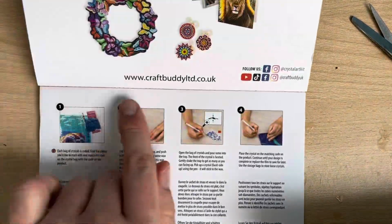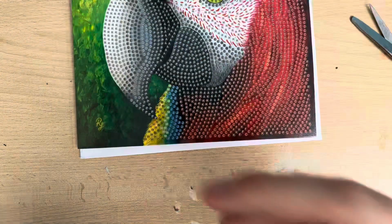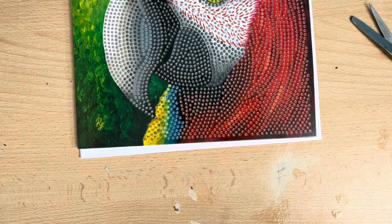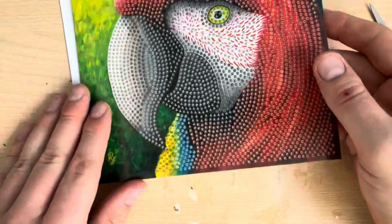So let's get this. I think you can just, yeah, normally they just tear off. And obviously there's the website if you want to order from there. And in here, these cards, they're really lovely done. They're nice and thick. And you can see here, you get a lovely thick card. So this is going to be beautiful.